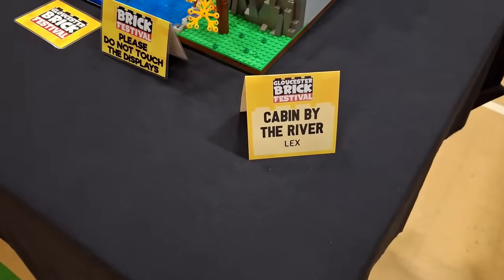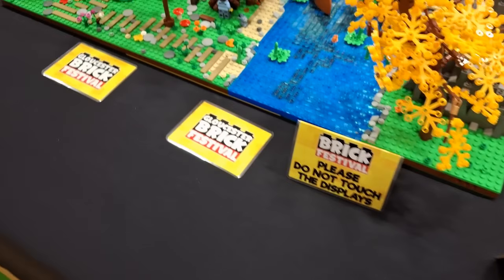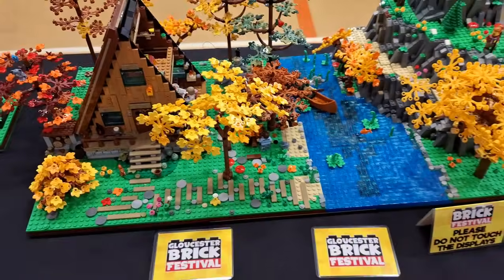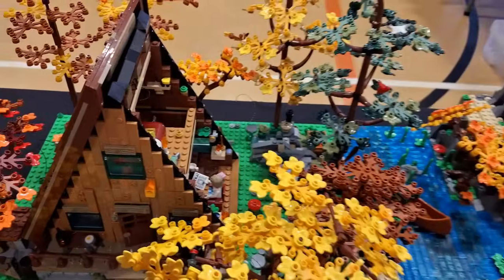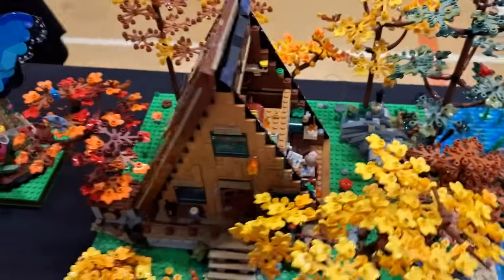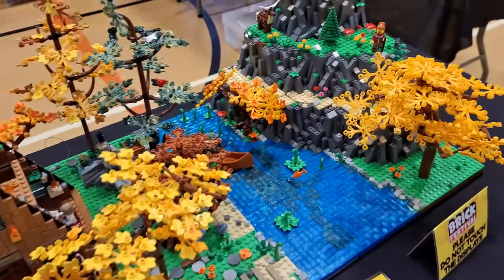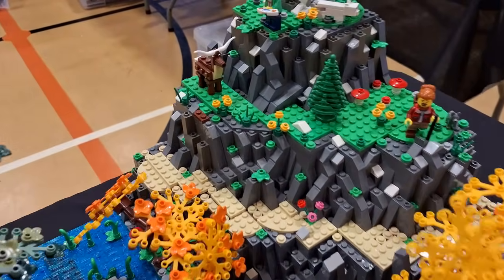We have a display here, which I don't think I've seen before. This is Cabin by the River by Lex. And what they've basically done is a huge diorama. Now, they use the A-frame cabin, which is a set that obviously you can buy, or used to be able to buy. But they put loads of extra trees in there. Looks all very autumnal. And we've even got a little mountain on the side here.